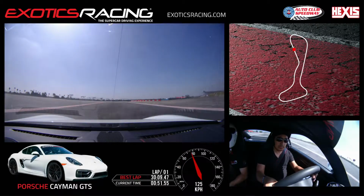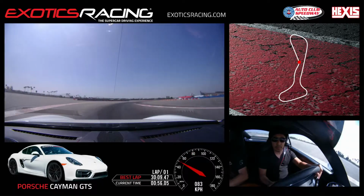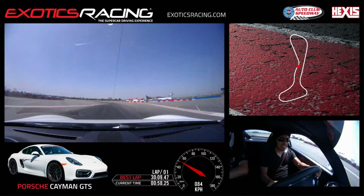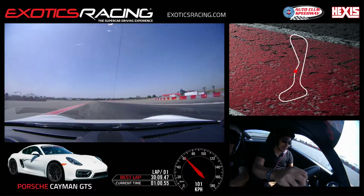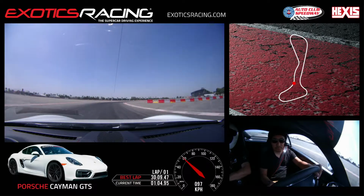Upshift 3. Stay in third. Firm brake. Firm brake, turn in, release the brakes. You're missing that apex a little bit. Work closer with the apex. Just look ahead, it will help. Stay on the left-hand side, nice and smooth. Light brake only, turn in, balance the car, back onto that throttle. Full throttle.